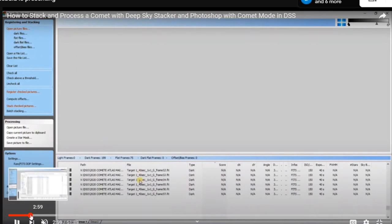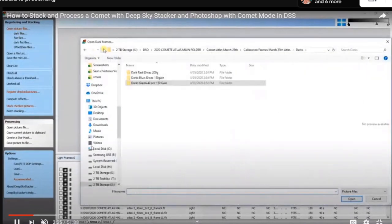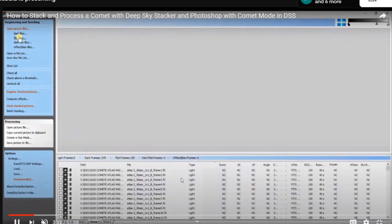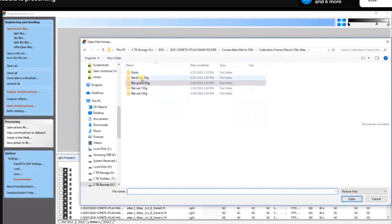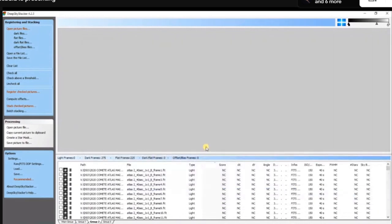Okay, so now I'm just going to fast forward a little bit to around 340, save some time. Now we should be done soon, putting everything in. Okay, right now I was just double checking I had all my frames in there. You want to have all your calibration frames in. Now this is an important thing, check all.